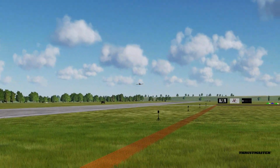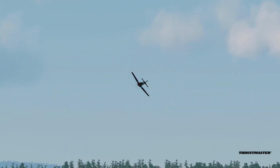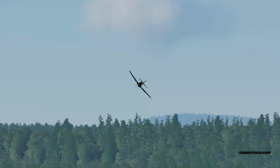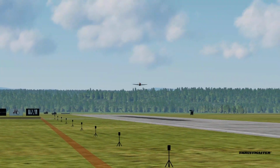You see the P-51 actually has a very high roll rate. I mean, the roll is very dynamic. I mean, yeah, that's impressive. So this time from your left, the sound of freedom.